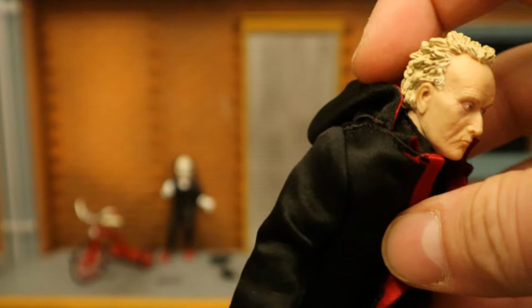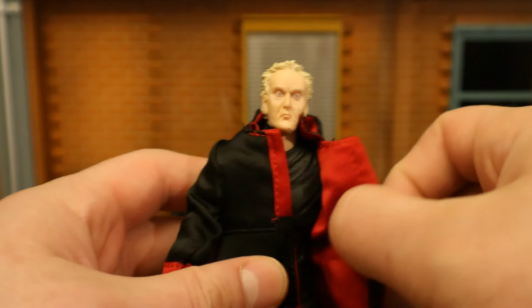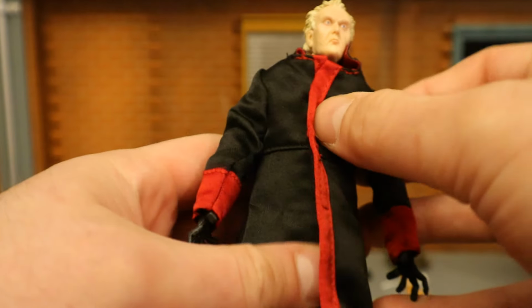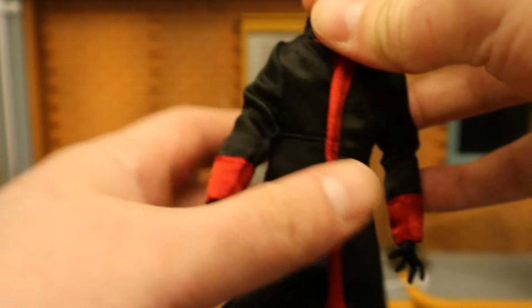Like I said, the hood has a wire in it, and the robe does as well. One here, a little Velcro, open it up, and one here. This is how he looks under the robe. Totally black outfit. Looks a lot better than how he looked with the other one, but we'll compare that in the rest of the video. Looks like single jointed knees. I'm going to guess double jointed elbows.